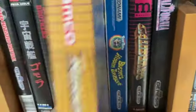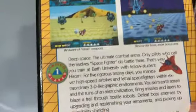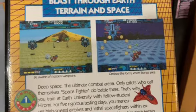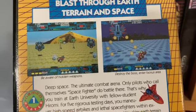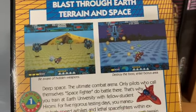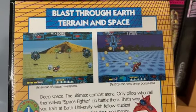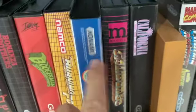Burning Force. So Burning Force, a lot of people think of this as like a Space Harrier inspired game, and yeah, it is. You go forward, you shoot into the screen, you have tile-ish floor that comes towards you. Power-ups are okay, it's a decent game. Another game I bought just because it was Konami.